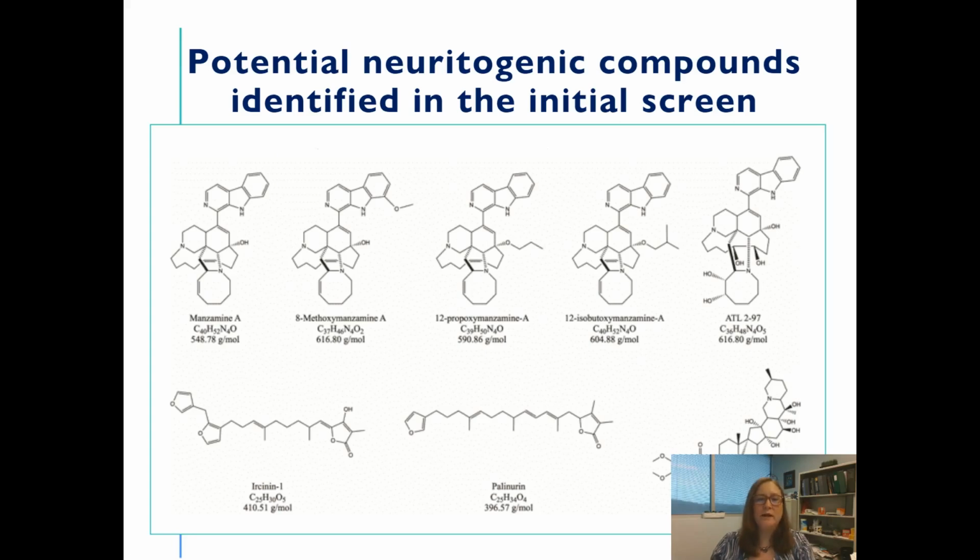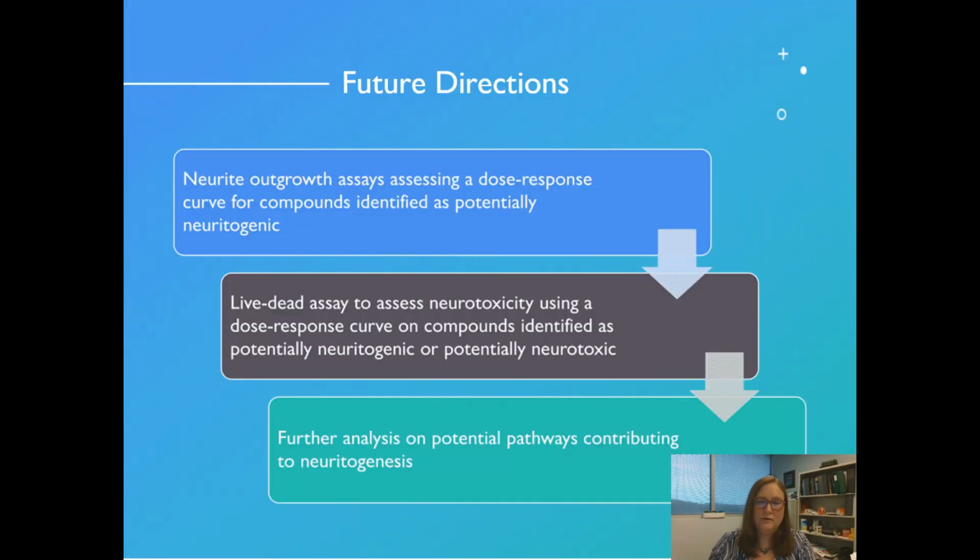So from there, we unblinded those compounds and identified manzamine A, 8-methoxymanzamine A, 12-propoxymanzamine A, 12-isobutoxymanzamine A, ATL297, irisin 1, and palineurin. And we also have the veratridine positive control shown here in the bottom right. And that was our positive control voltage-gated sodium channel activator. So from there, we are currently doing dose response curves for the neurite outgrowth assay for those compounds that were identified as potentially neuritogenic.